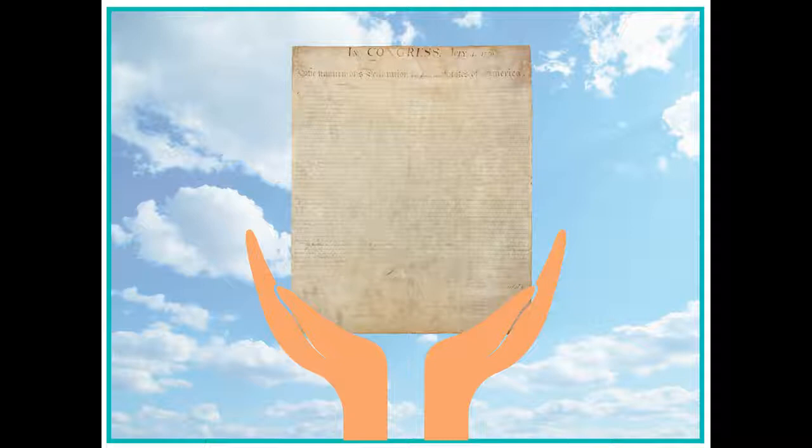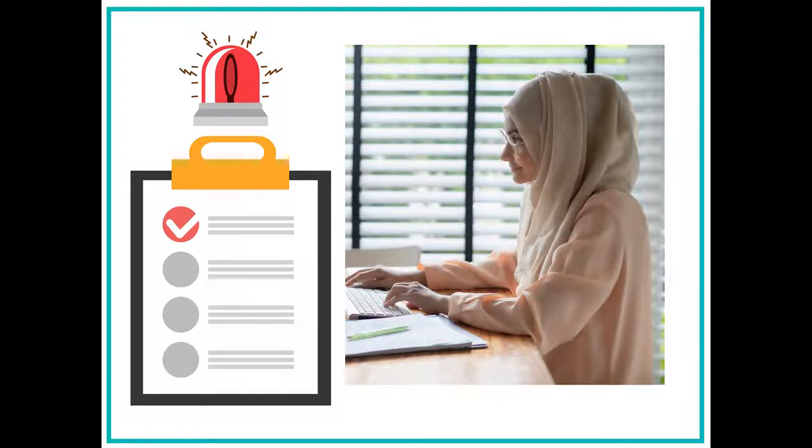Tanya understands that the Declaration of Independence is one of the most important documents in U.S. history, and it is part of her job to make sure that it's protected. Tanya wants to make sure that the Declaration of Independence will be protected if there is any kind of emergency, like a flood or fire. She decides to make an emergency plan.